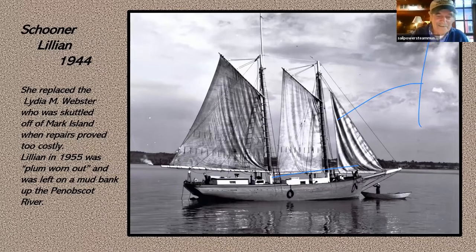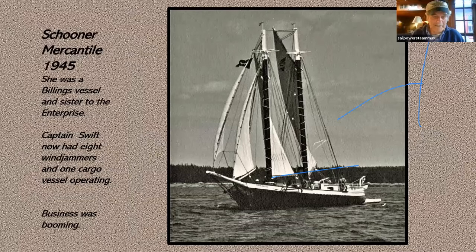All of these vessels are disappearing now. They seem to last maybe 10 years, the lucky ones a few more years, unlucky ones a few years less. Mercantile came along, 1945, another Billings vessel, sister to the Enterprise. Captain Swift now had 8 windjammers and 1 cargo vessel all operating, and business was booming.